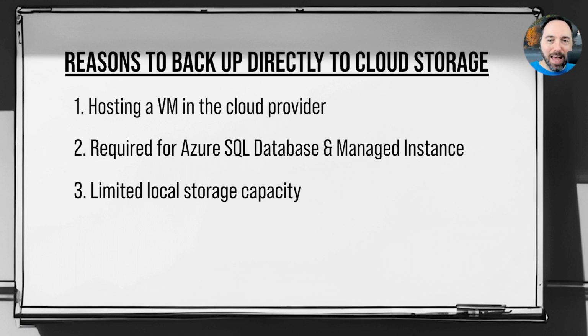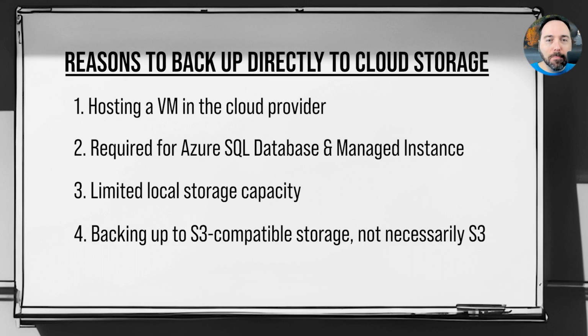And a fourth reason is kind of tricky. When we talk about backing up to S3, what we're really talking about is backing up to S3-compatible storage. That's because AWS has a specific protocol for how S3 will behave, and that lets other companies build their own interfaces in that image. For example, Pure Storage has FlashBlade, which lets you write to their storage using the S3 protocol. That won't suffer the same performance issues, and you'll still have everything local.